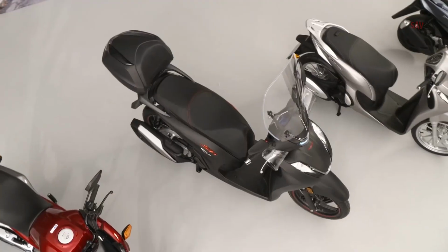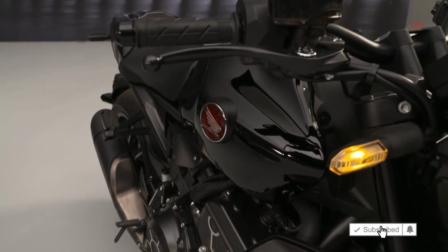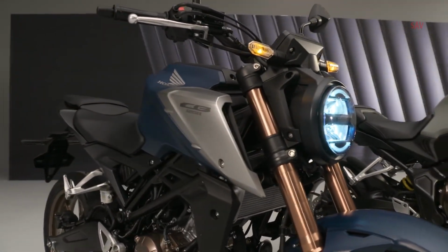These seven new models, together with those already announced, and even more yet to come, underline our commitment to providing customers with the most complete lineup possible.